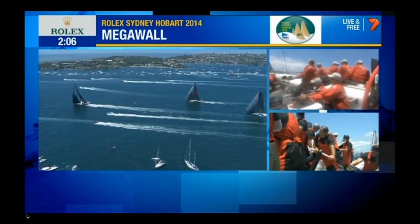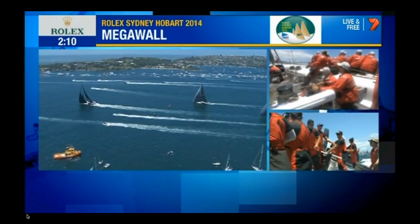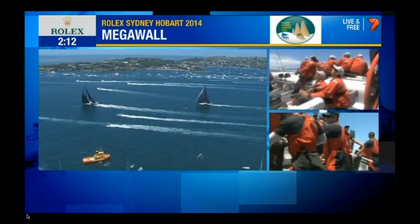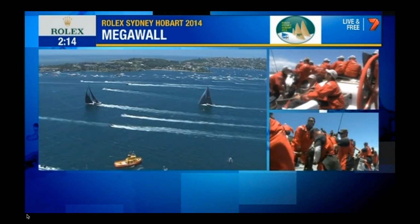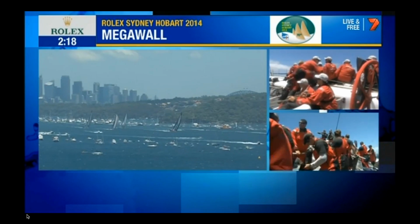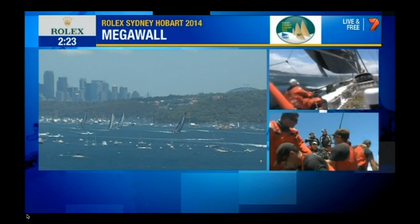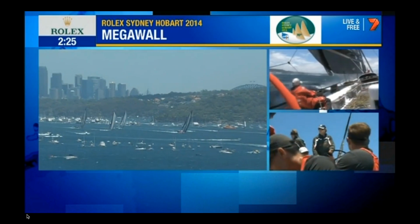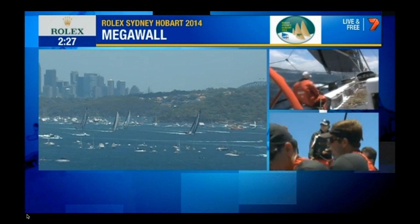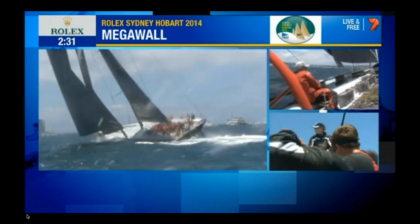Wow, look at Comanche. She is smoking. They have put that pedal down, and this is probably a very good wind angle for her. Without stating the obvious, you can see what she's done to Wild Oats in such a short period of time. Ragamuffin hanging in, Perpetual Loyal hanging in, but it's all Comanche at the moment. They must be very pleased with this little short period of the race, but a long way to go. They've got to get through tonight.